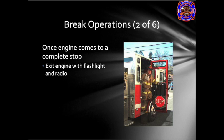So once the apparatus comes to a complete stop and you hear the air brake come on, then you're going to exit the apparatus. Again, this is going to be the same as when you're riding the hydrant seat. You want to use 3 points of contact getting off the apparatus. You want to clear the area below you, and you want to make sure that there is no approaching traffic in either direction.